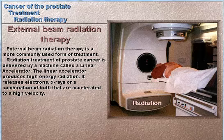External beam radiation therapy. External beam radiation therapy is a more commonly used form of treatment. Radiation treatment of prostate cancer is delivered by a machine called a linear accelerator. The linear accelerator produces high-energy radiation. It releases electrons, X-rays, or a combination of both that are accelerated to a high velocity.